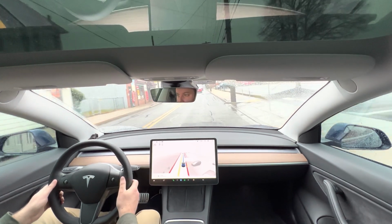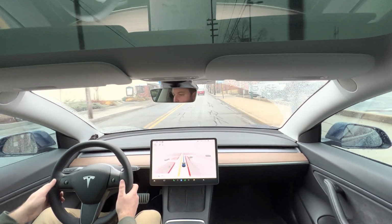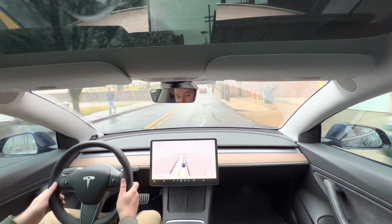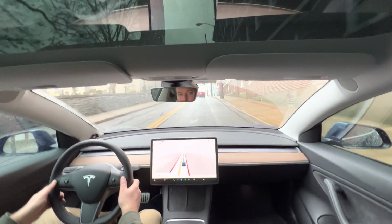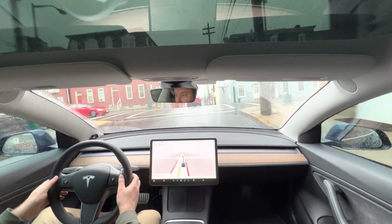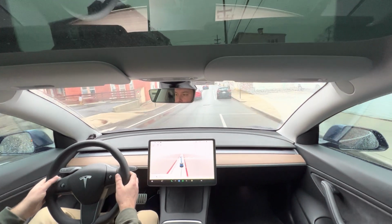I'm just hovering my foot over the accelerator. I will give it a tap if I feel like I need to. I don't mind giving it a nudge. I don't mind taking over because this is still beta software. It's still very experimental. And I am in charge. Okay, it needs to get over to the left. There we go.